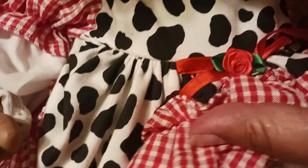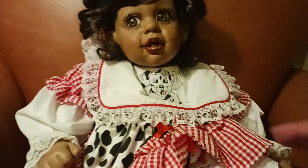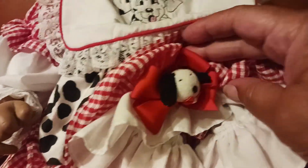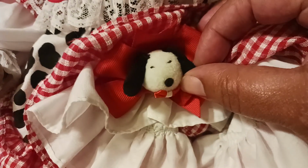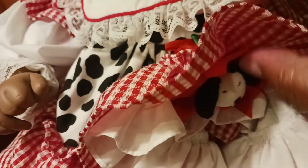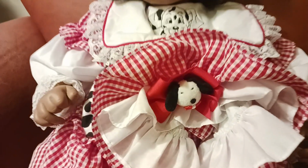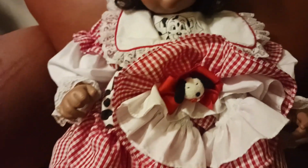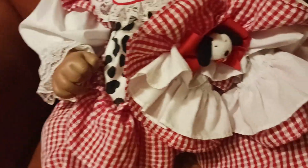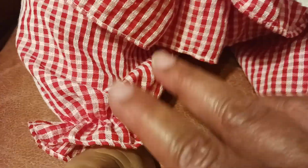So yeah, we got the Dalmatian pattern right here. Then we got the puffy arms with the lace right here on the other side. Then what's very unique about this dress is that when you lift it up right here, there's a little Dalmatian right there. Look at that, y'all. This is so stinking cute. And it got a little bow behind the Dalmatian and stuff. And I've never seen a dress like that where it's made in the dress like that. Like a little doggy is made in there like that. It's so cute though, you know. Then we got this red and white, I don't know the name of this type of pattern, but you know, we got it going on the long pants, you know, with the little ruffles and stuff like that.